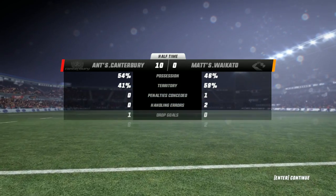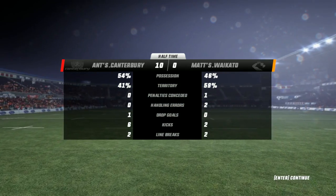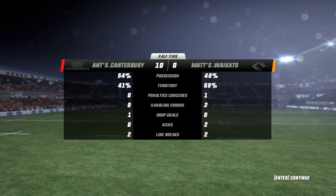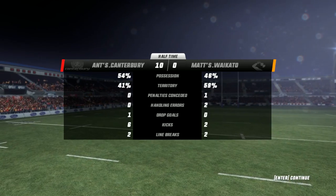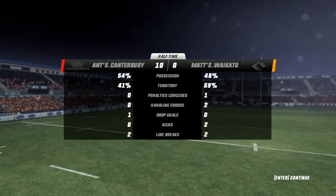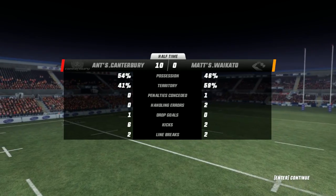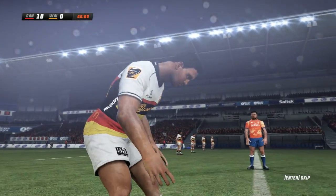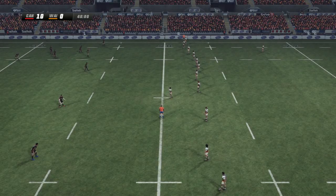How do the stats stack up, Justin? Let's have a look at the stats. They'll need to work harder in the second half. Their territory percentage is disappointing. They've been dominant in the scrum this match. Line breaks have been a feature so far. The defenders have struggled to keep things tight. No wonder this match is as exciting as it is. We'll see how the next 40 minutes pans out.